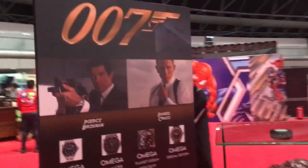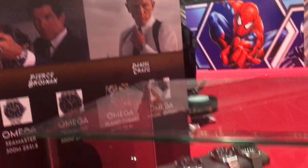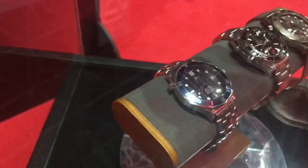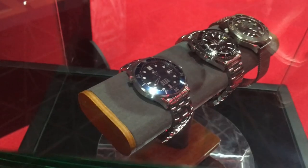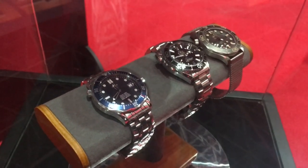Amazing. And then Pierce Brosnan in the 90s switched over to the Omega Seamaster. Daniel Craig continues to wear that. So this is the Seamaster that was made so popular by James Bond. And then Daniel Craig's Planet Ocean and Special Edition Seamaster.